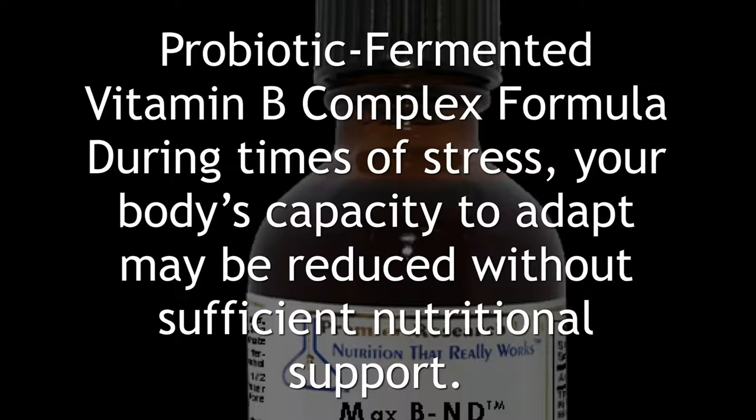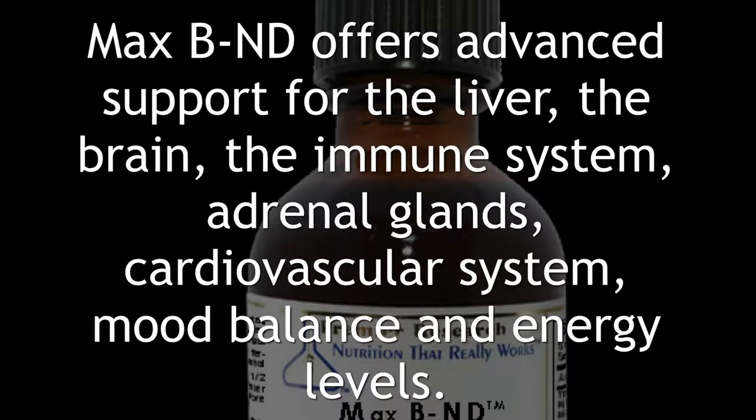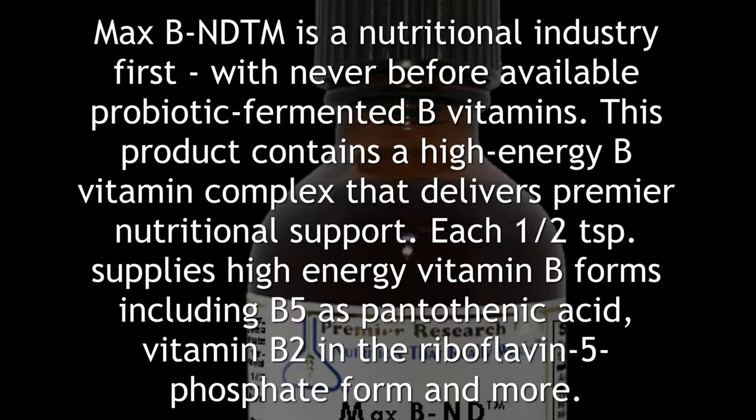And we really love the fermented based because you're getting more than 2 for 1. You're getting a probiotic in there. It's fermented, so it's healthy for the actual microbiome. It's going to help the B vitamin during times of stress and your body's ability to adapt with getting sufficient nutrients from your diet. It's an advanced formula, and it helps the liver. Most of our methylation and energy production takes place in the liver. It helps our immune system, it helps our adrenals, it helps the cardiovascular system, it balances your mood, and it just gives you lots of energy.